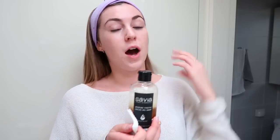I no longer buy makeup remover wipes or anything like that. Oil cleansers do the job, if not better than regular makeup remover, in my opinion. So you can apply this 2 ways. I personally just like to put it on a cotton pad or a washcloth and then apply it. You can put it into a spray bottle and mix it with water and shake it up.